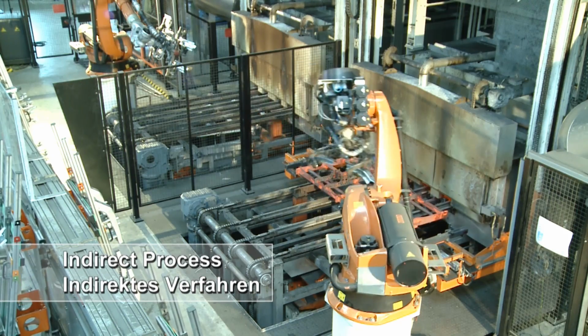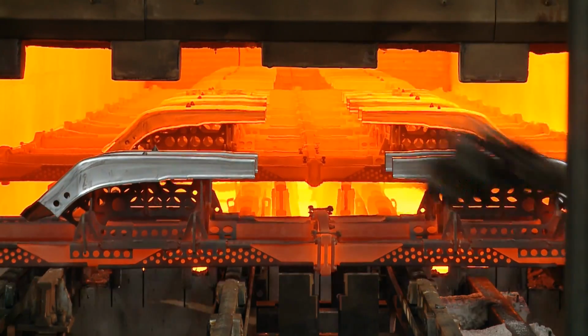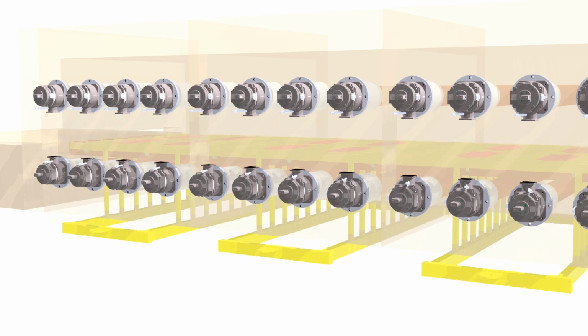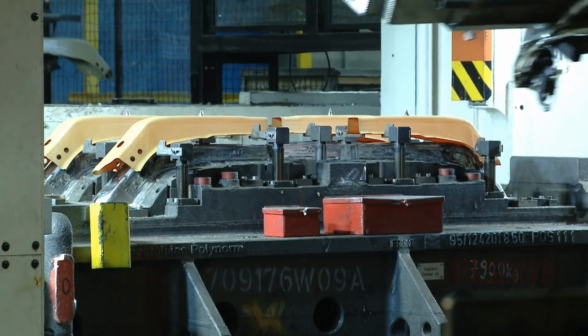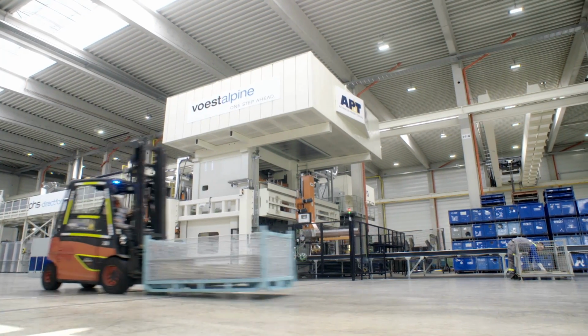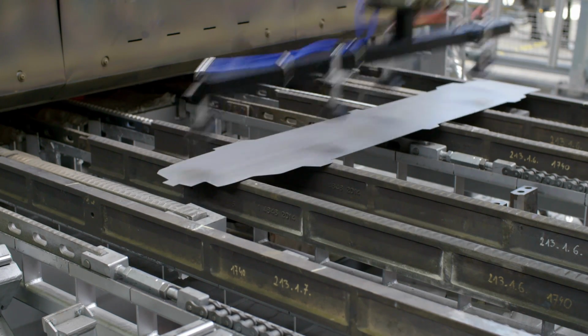Under the management of the Austrian company Voestalpine, the process of hot forming and the accompanying furnace technology have been enhanced over the last several years. From indirect processes with belt carriers to direct processes with different materials to tailored property parts. The process requires very exact temperature control within the furnace, as well as high precision positioning of the panels.